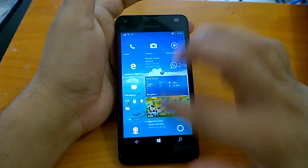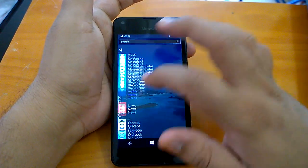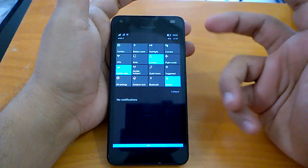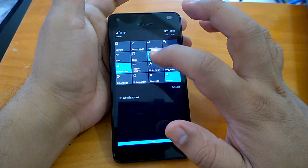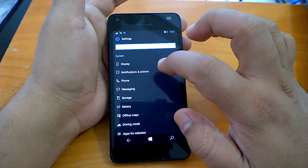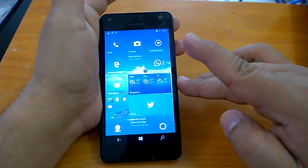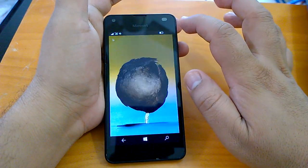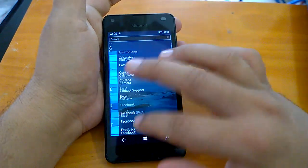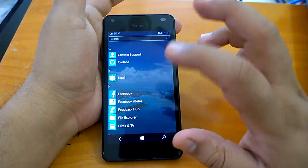Now coming to how the build works, it has been quite a smooth affair for us. If you play with this build, you will feel like you are using a daily driver build. It's quite smooth. There are no issues that you will feel, no lags, it all works quite well. The general navigation and general performance are good. You would not face any crashes or reboots. I have not seen anything crashing or rebooting.